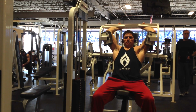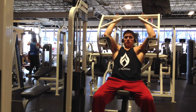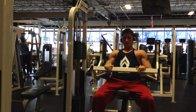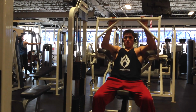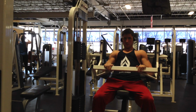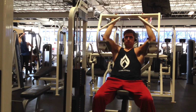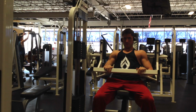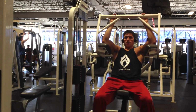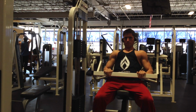Lat pullover machine. If your gym has this, take advantage of it. The movement that you're performing here is exactly what the lats are intended to do. Although they have many different functions, extension and adduction are two of them. So medial movement towards the midline of your body, which is what you see here, moving your upper arm down towards the side of your body. This mimics that perfectly, really takes other muscles out of it, and really lets you target the lats.